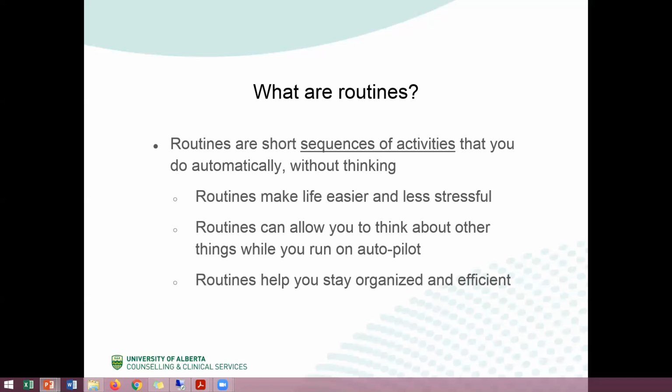Routines also help you stay organized and efficient because you are less likely to forget or misplace an item when it is part of your routine. For example, you are less likely to forget your wallet when heading to the university if putting your wallet in your bag is part of your morning or your evening routine.